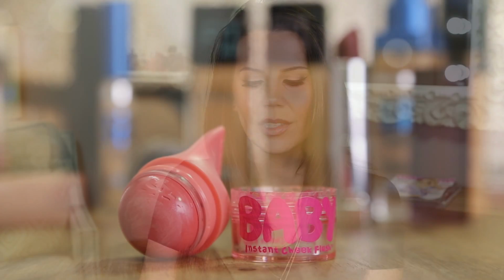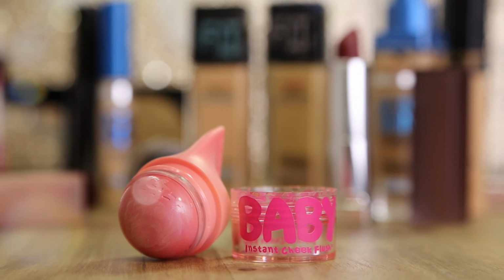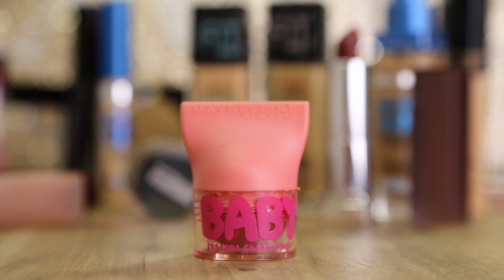I finally put to the test on a more natural day the Baby Skin blush. This was just a nightmare actually. Do not buy this. Do not be fooled. It's cute packaging. It looks like a good idea, but it is so Vaseline-y.